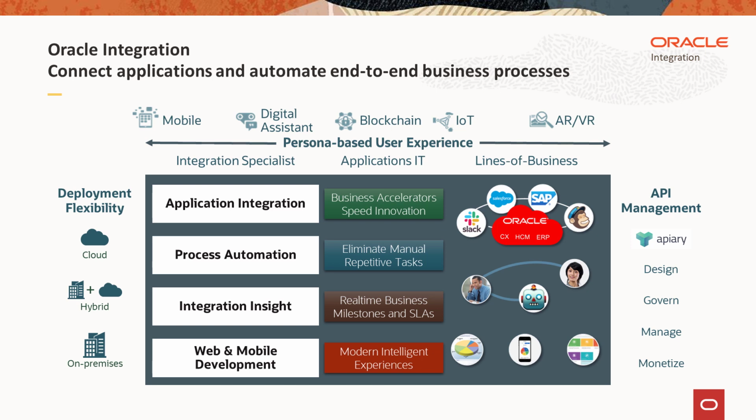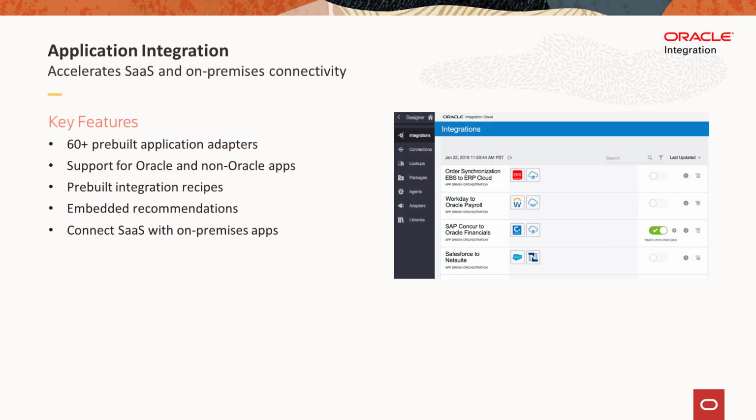Okay, let's go now and drill down a little bit in some of the key capabilities that we can find in those 4 modules here. We spoke about application integration. So the key feature that we will see here is the ability to link to a collection of pre-built adapters. That's really a very powerful feature, because Oracle Integration Cloud comes with over 60 pre-built adapters that are going to make it a lot easier to connect to whatever backend system I decide to.